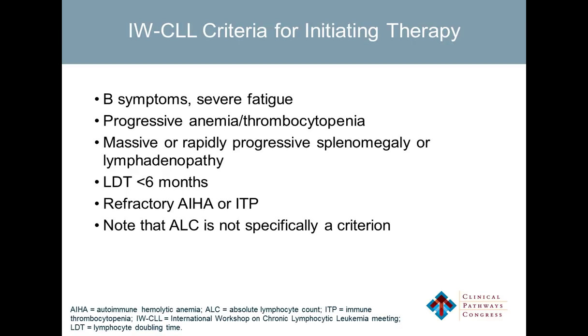And the criteria for that have been codified in the so-called IWCLL criteria, whereby therapy is initiated for patients with significant symptoms, progressive cytopenias, or massive adenopathy. The latter two of those are really the most common indications. We don't usually initiate therapy just because the lymphocyte doubling time is short, as this can vary significantly over time. Typically, we can manage autoimmune cytopenias without needing to initiate therapy, but if refractory, then we'll start therapy. And note that the absolute level of the lymphocyte count is not a criterion for initiating therapy. I have many people walking around with white counts in the hundreds of thousands who are fine.